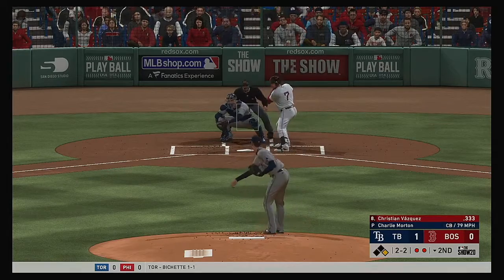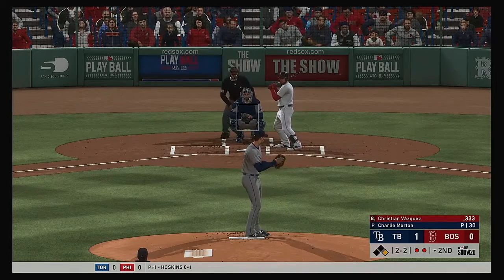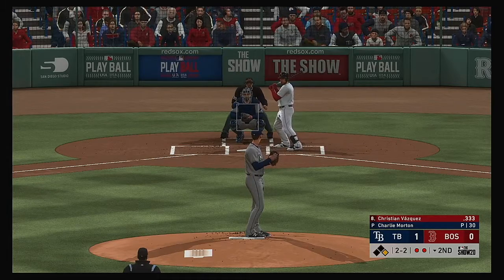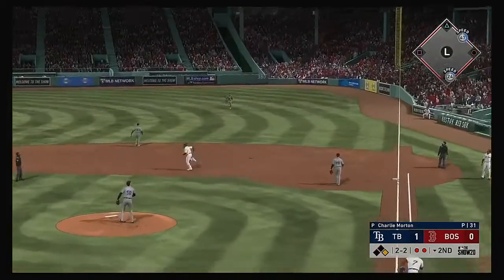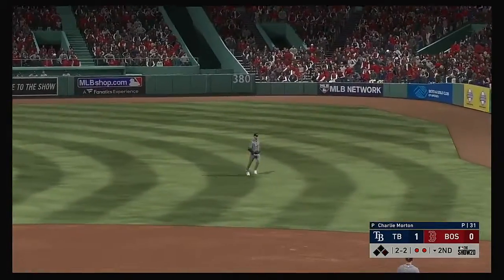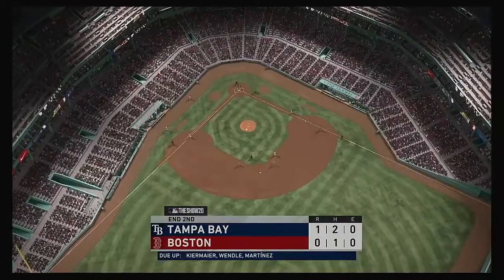From the belt, the pitch. He might have to look for a different way to put this guy away on 2-2. He's already seen the curveball a couple of times, so he might be looking for it. Heading out towards shallow right. Meadows coming in on it. He gets there to make the play, and that ends the inning.